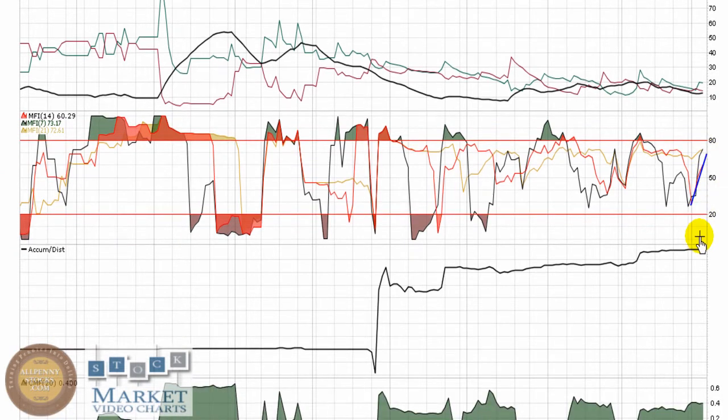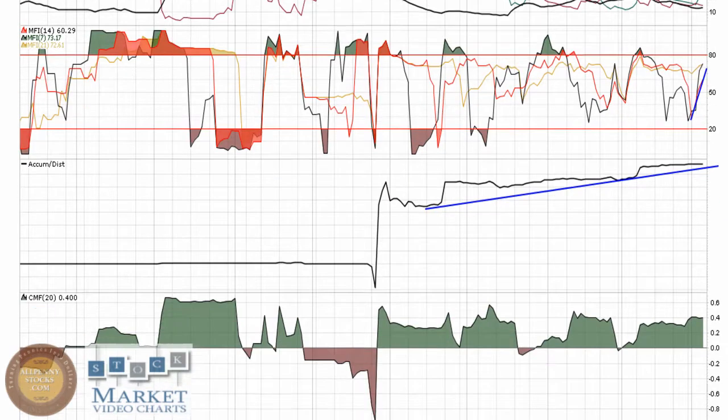Nice quick uptrends going on in the short-term MFI, 7 and 14, with 21 still holding well above 50. That's a very bullish look. Overall, still seeing an uptrend in the accumulation distribution. Of course, we want to see it try and take out this top. It's kind of been flatlined in a channel for the last month. We want to see it make a push again, similar to this. Worst-case scenario is it makes a new plateau at a higher high, just like it did through here.